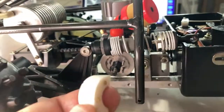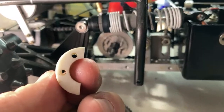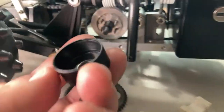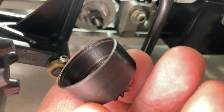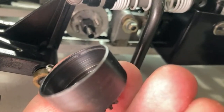Actually, that's the least of my problems. The main problem is, how does this work? Now, I do have an answer. And I think this is based on something someone posted in the Facebook group: this clutch bell is supposed to have a special liner. Now, this one doesn't have a liner, probably because it's old. If you take a look on the outside, it does look like some kind of adhesive was there.